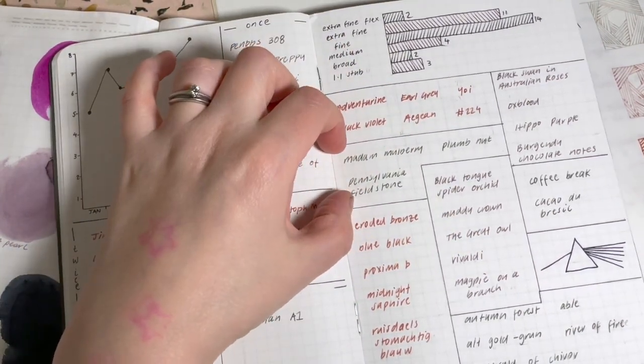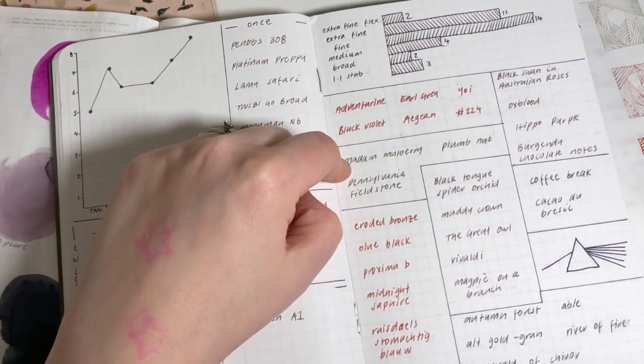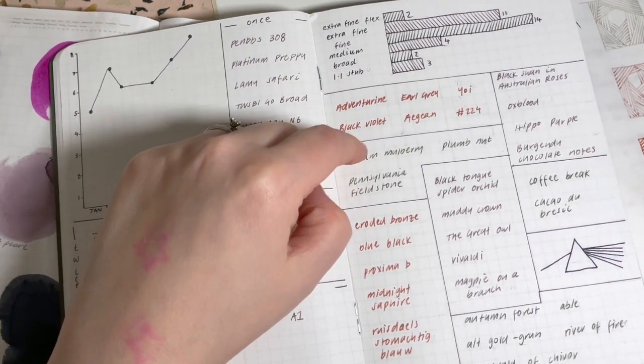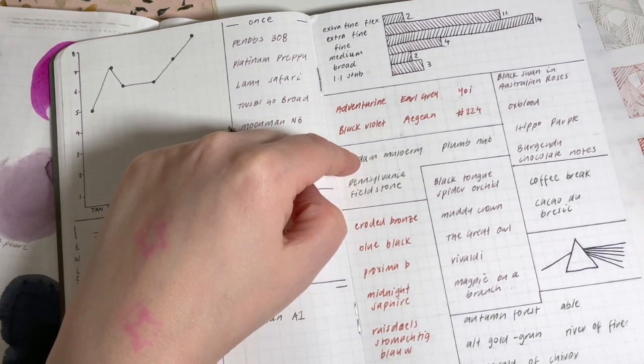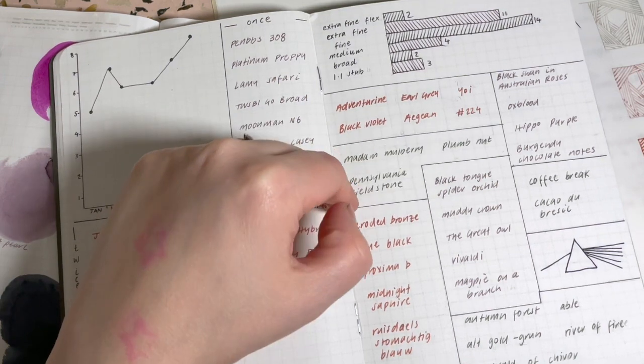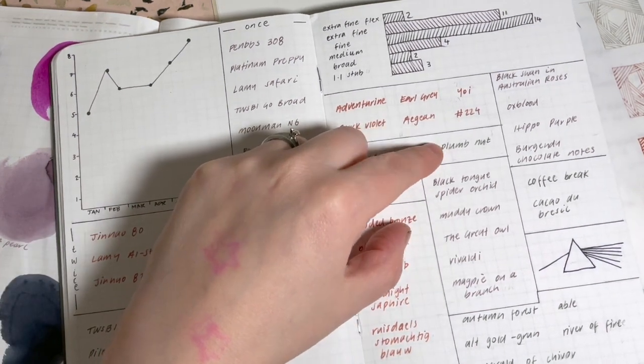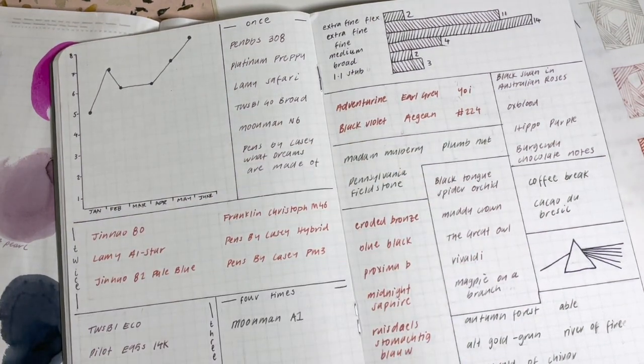Coming down into pinks, Plum Nut and Pennsylvania. I really wanted to like Madame Mulberry, and I think I just put it in the wrong pen, but I just did not have a good experience. I thought I'd say Pennsylvania Fieldstone as the winner, but actually Plum Nut. Plum Nut in my Pens by Casey Primary Manipulation 3 was incredible. I'm actually thinking of finishing the sample back in that pen for August.